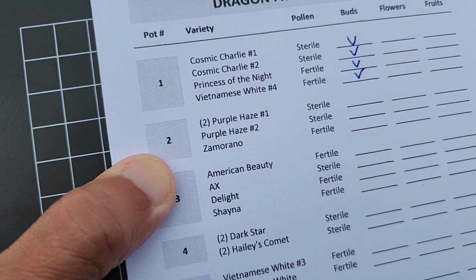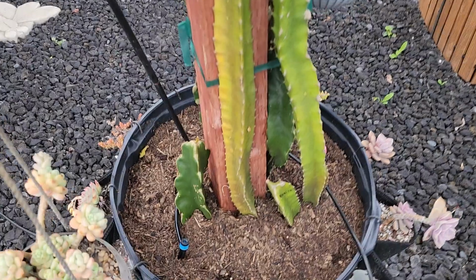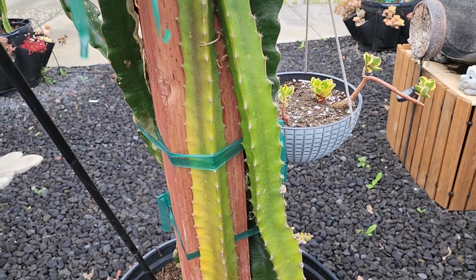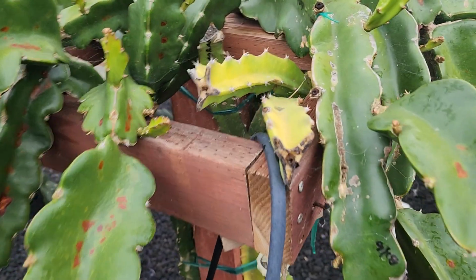I have a couple of Purple Hazes, and then one Zamorano. So this Zamorano I was going to cut this year. Take it away because they don't really grow. And I was going to give it a 30-day probation period. Well, guess what? That worked. Now he's so scared, he squeezed out a little noogie right here.